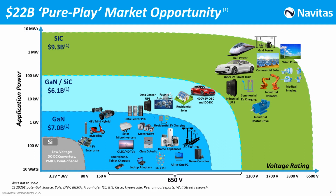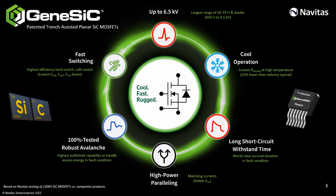When it goes to the 1700 volt bus, the 3.3 kV and the 6.5 kV, this is a very interesting place for silicon carbide when it competes with silicon IGBTs. We can talk about that more on the next slides. And that's where GeneSiC silicon carbide technology really shines through.